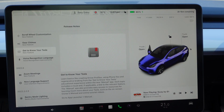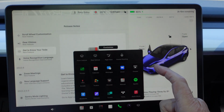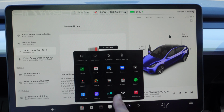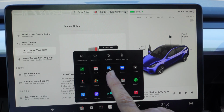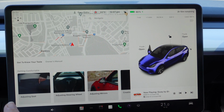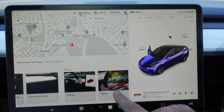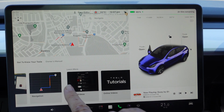Get to know your Tesla feature. You can learn the basics. So this is great for new people. So you go to the app launcher, manual. So the app launcher is the 3 buttons down here, which if you touch, pulls up, and you've got all of these. So manual, you can go there. And then you've got all these: adjusting seats, phone key setup, wipers, and so on.